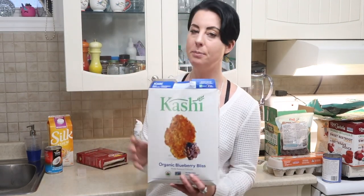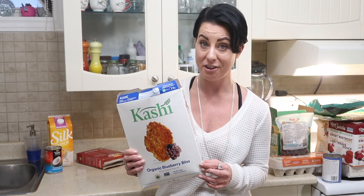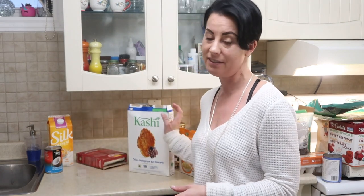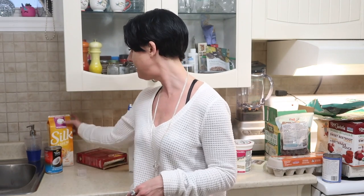Kashi Organic Blueberry Bliss. This cereal has nothing bad in it either. It is absolutely delicious. Can't have this on a cleanse either because you're trying to avoid all sugars, but there's nothing inflammatory in here. Super, super good. It's really hard to find healthy cereal anywhere unless you're getting plain puffed rice, and that's not very exciting. So check out that cereal.